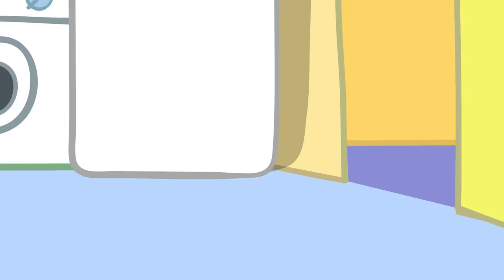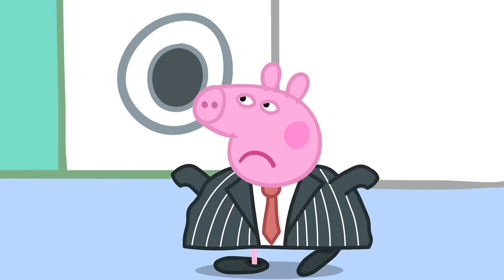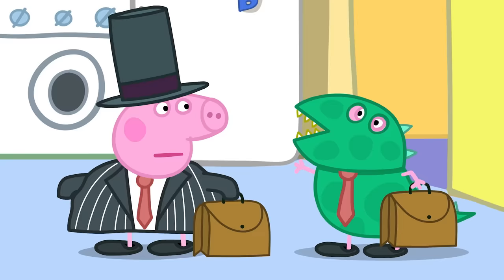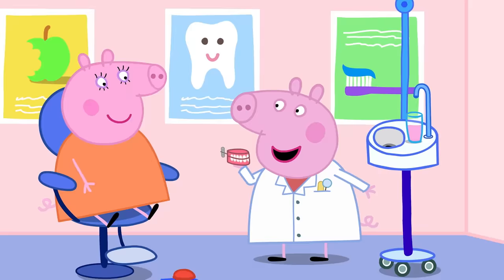Today, Peppa and George are playing grown-ups. Oh, gosh! Oh, gosh! Where is my bag and my hat? We're off to work now, Mummy. Oh, and what job do you think you'd enjoy when you're grown up? George wants to be a dinosaur. I think I would enjoy being a dentist. Then I will make sure everyone's teeth are nice and healthy.